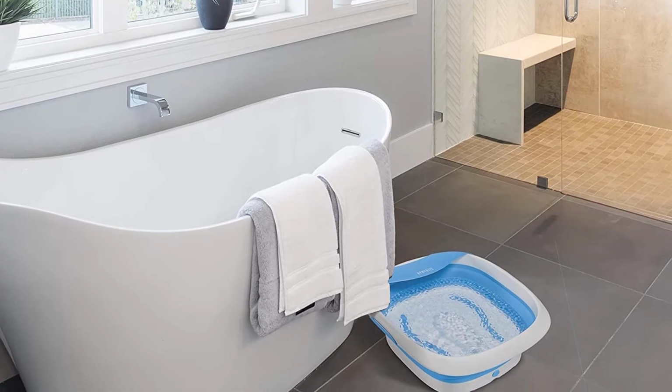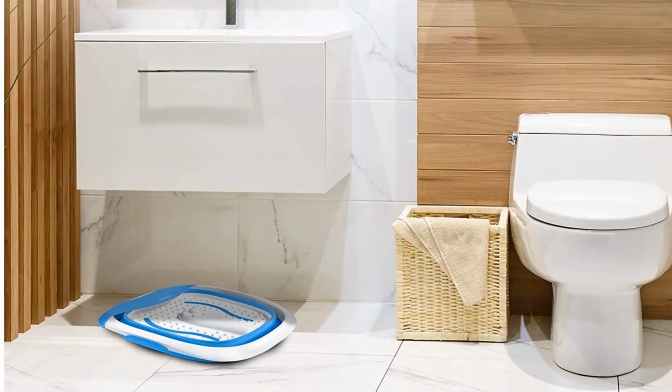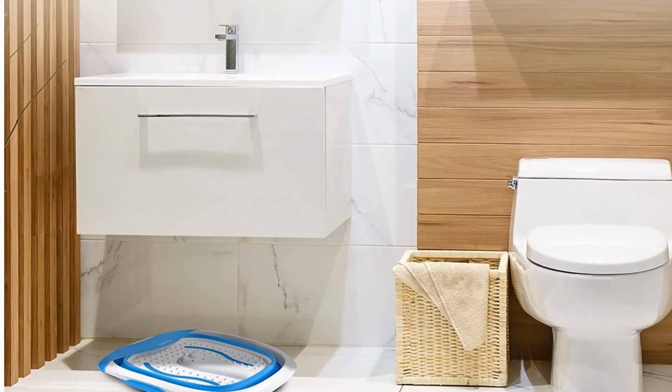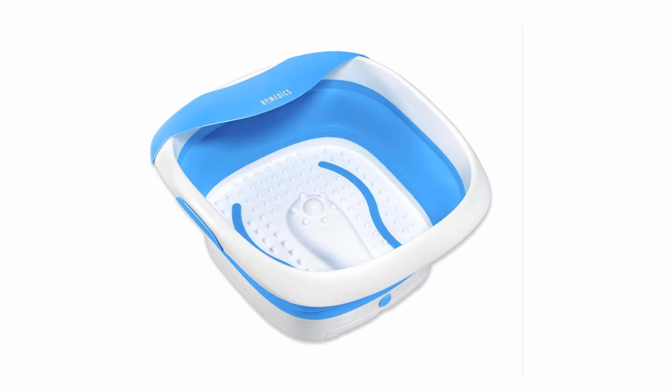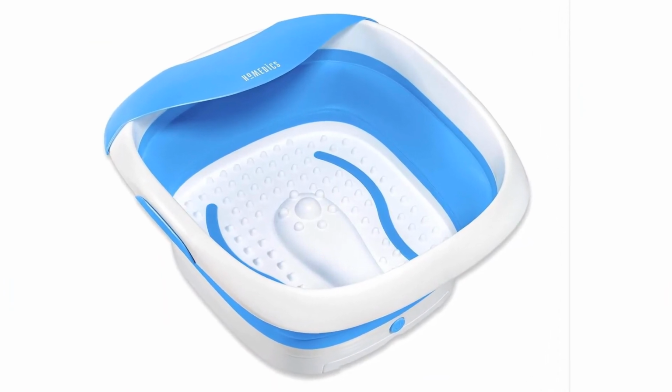It is a little loud, but you can put a thick carpet or mat underneath. We know that the variety of amenities is not found as in a more expensive foot spa, but for soaking value and simple tub spa solutions, there are not many better options out there.